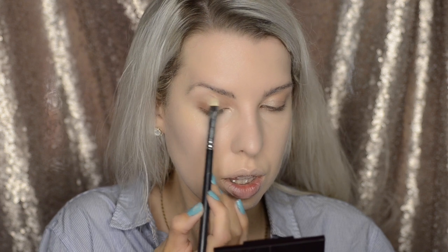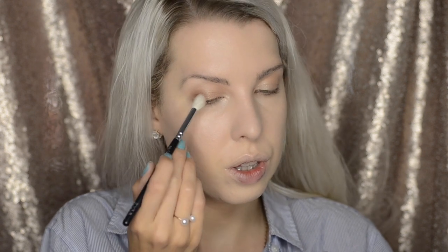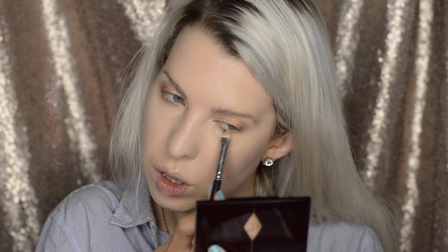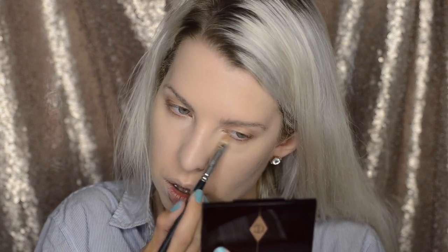Then I'm going in the number two Eye Enhance, and this has a really beautiful sort of soft gold, so not a yellow based gold, a kind of really muted warmth to it that's going to be great especially on blue or green eyes. I'm doing it all over the lid. It's not as pigmented as some eyeshadows, but you can sort of really polish it on and blend it out. I'm using the same eyeshadow underneath just to make my eyes look bigger and sort of balance out the look.